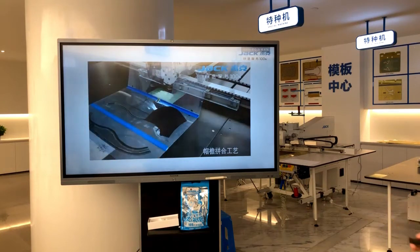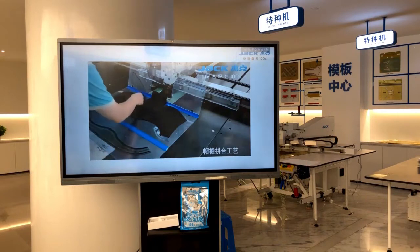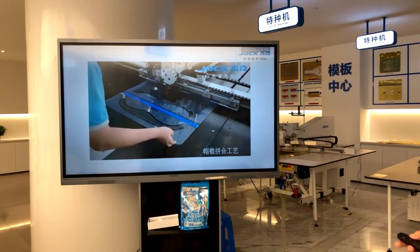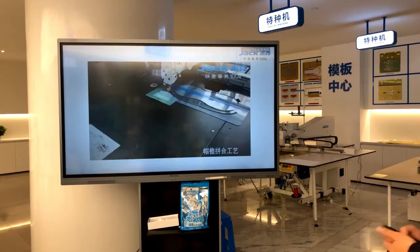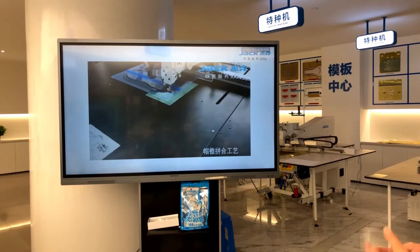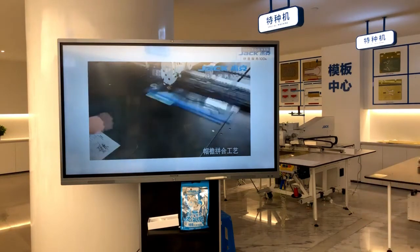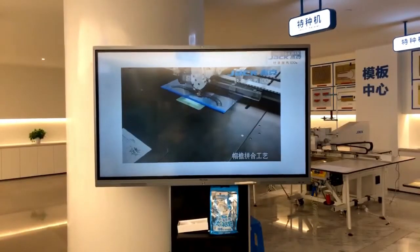So this is about the frame processing. Without this template machine, you have to use the laser cutting or the edge cutter machine. But if you use the edge cutter, you need skilled workers. With this template machine, you can do stitching and laser cutting together in one process, one time. It's just stitching, joining and cutting in one process.